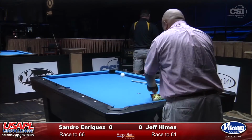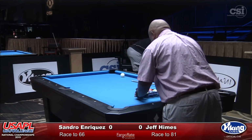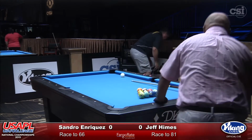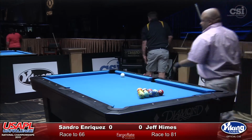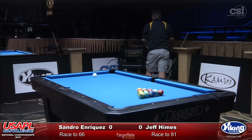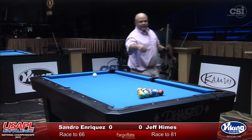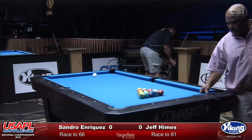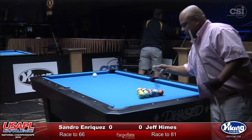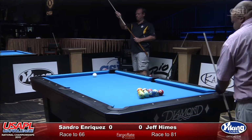And for those of you who are unfamiliar with the USA Pool League, I'm going to do my best here to explain to you the scoring. You can see on the bottom of your scoreboard it says race to 66 and race to 81. Those are the points that the respective players have to reach in order to win the match.